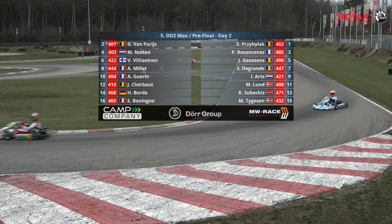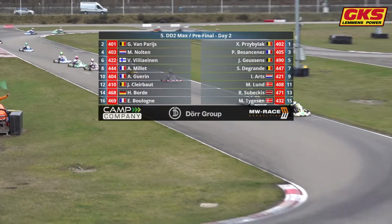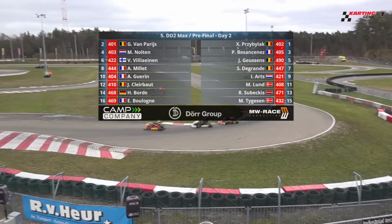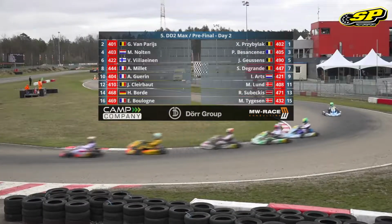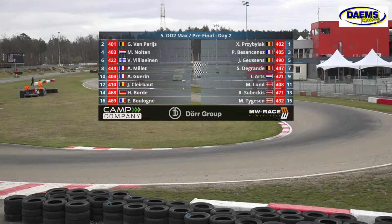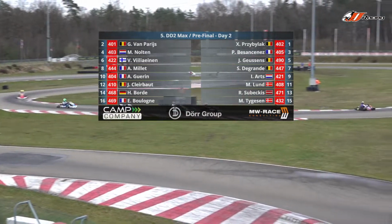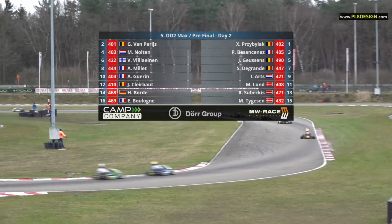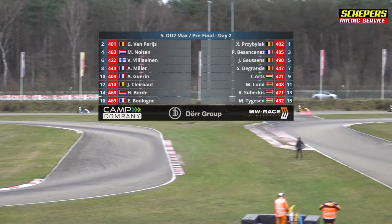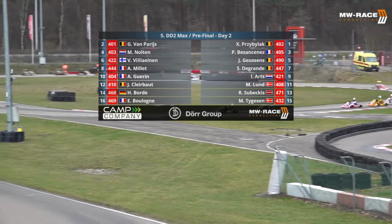Behind him will be the pairing of Francis Paulo Bissan-Senez in the 405 and McNulton in the 403 from the Netherlands. Janne Gussens from Belgium and Ville Viljalainen from Finland in the 422. They round out the top three rows. Row 4 is the 447 of Belgium's Sébastien Degrand with Anthony Millet in the 444 from France alongside. Imke Arts in the 421 from the Netherlands and Amaric Guérin in the 404 from France will complete the top 10. Matthias Lund from Denmark in the 408. Jori Klebot in the 410 from Belgium. Ricards Subekis in the 471 from Latvia. Germany's Hannes Border in the 468 with Mikkel Tigerson in the 432 from Denmark and France's Enzo Boulogne in the 469, rounding out the 16-strong grid.